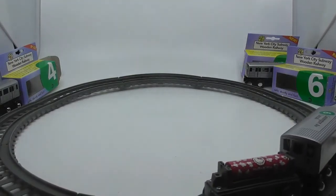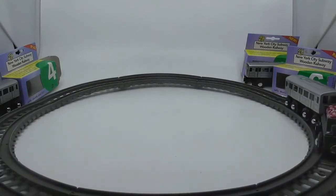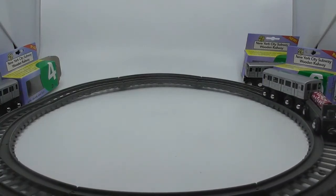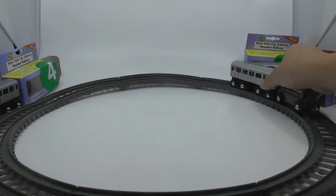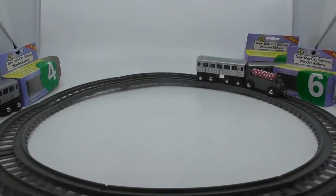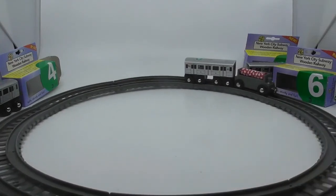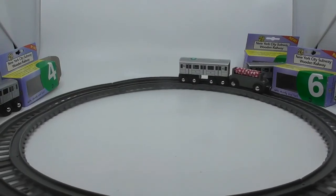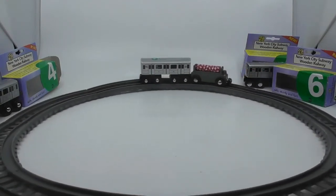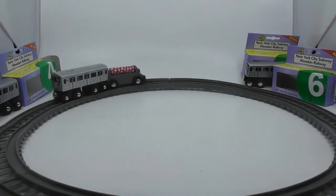The R62 was the first order of A division cars in 20 years, following the R36 order from 1963, and the first stainless steel subway car built for the A division. The first cars entered revenue service testing on November 29, 1983, and officially entered service on May 7, 1984. The R62s are scheduled to remain in service until 2023 to 2026, when they will be replaced with the R262s.